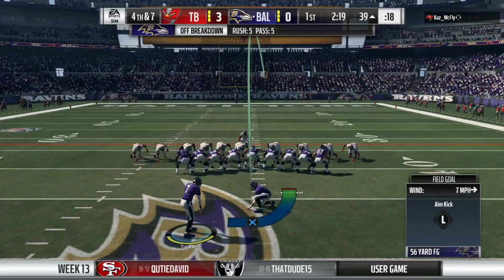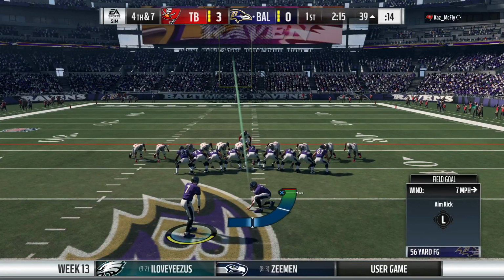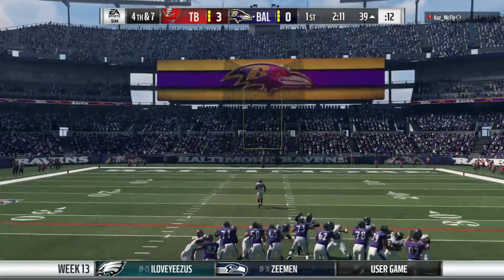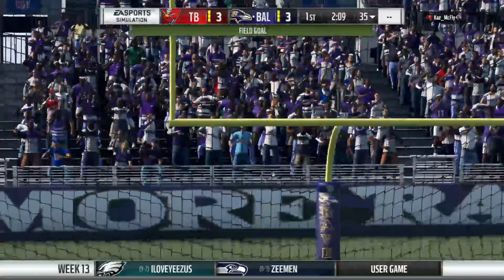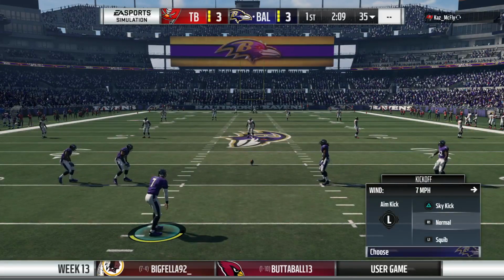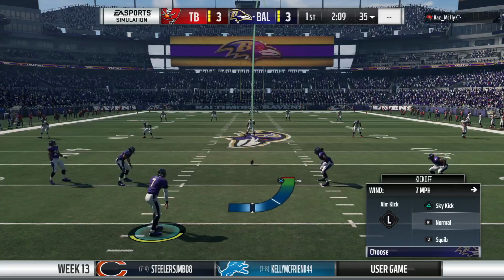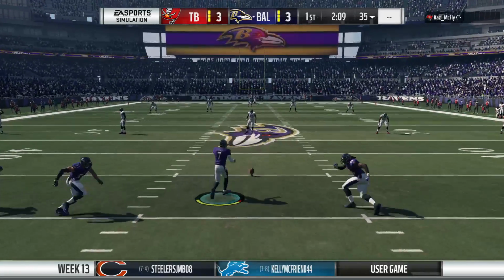Now Justin Tucker. He has hit from 61 in his career, so he has the leg for this. This will be from 56 yards out. And his kick is good. He got every bit of that one as it's good from 56 yards out. So in the end, they had the ball for 10 plays, but the drive only yields 3 points. Yeah, they were able to move the football, but the defense stiffened once their backs were to the end zone, and they were able to hold them to just 3.